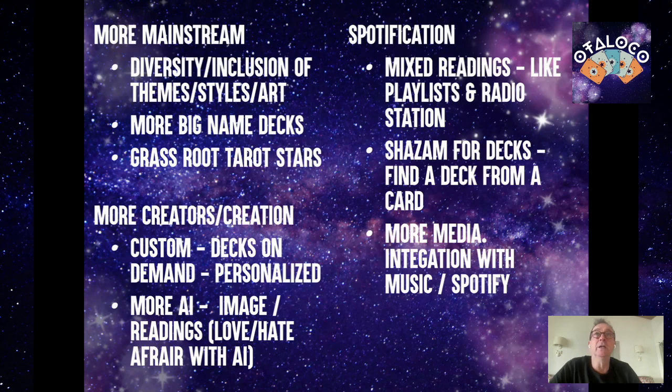You could create, there are books you can create for your partner of a memoir or something, right? I think people will be creating personalized decks, decks on demand. And because of AI, you may have a love-hate relationship with AI, right? But AIs can do so much to help anyone create a deck, and if they want to take it to market, they can, right?